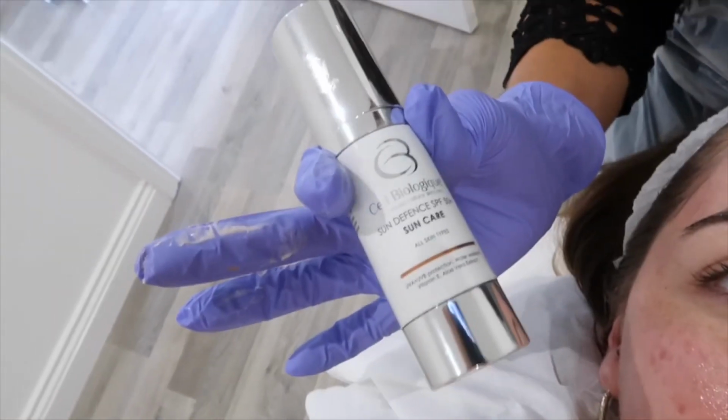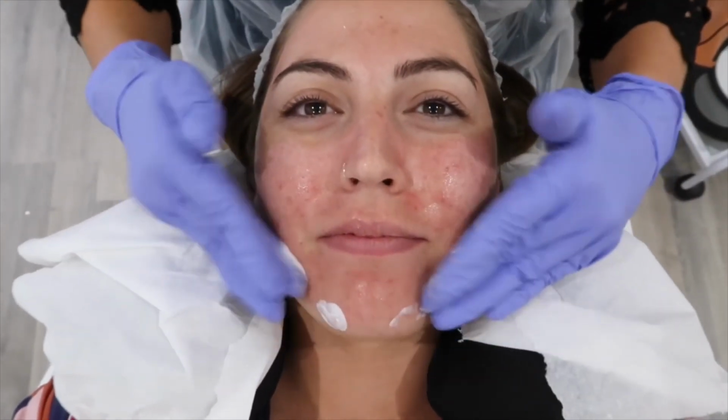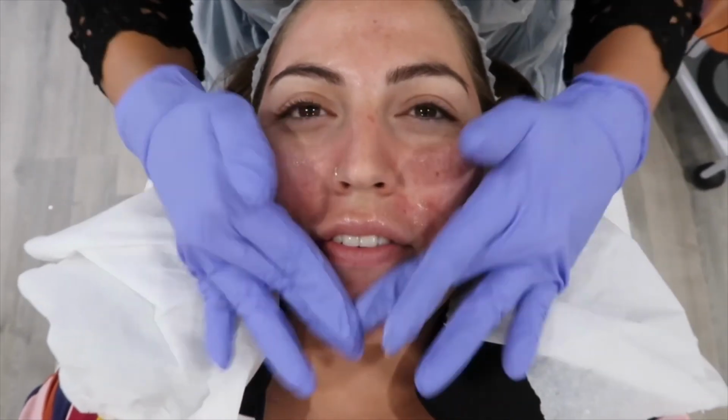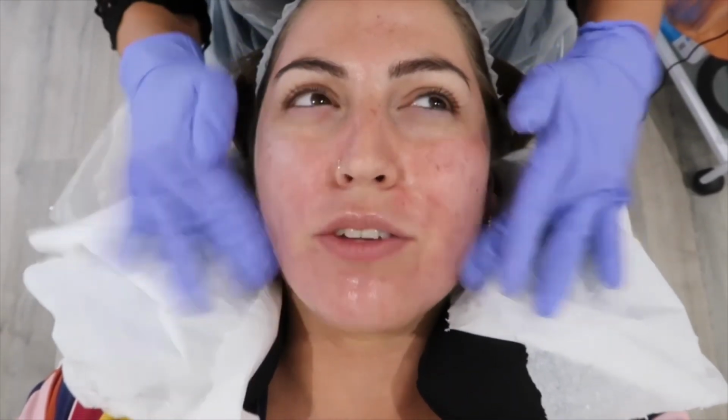Okay, I'm also going to put some same brand as what we used with the cleanser. Yeah. Cell Biologique, and it's a sun care cream, but it's an SPF 50 plus. It's one thing I need to take care of my skin. How's it feeling? Yeah, it feels alright. It feels a little bit tender. But it feels a little bit like burning as well. Feels quite hot to touch.